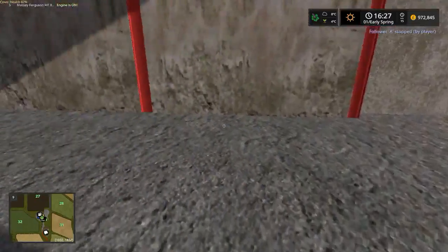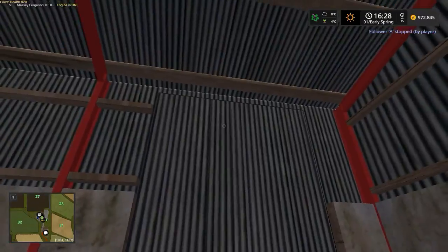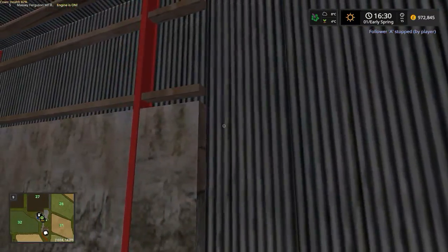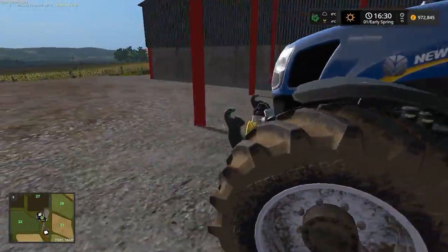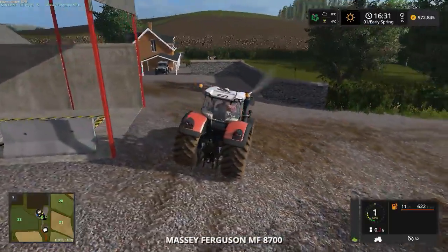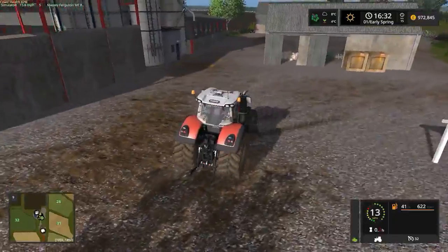So we'll park up the New Holland. We're not going to use it for now. Is this a door? This kind of looks like a door. Maybe not. Or maybe it's broken. I don't know. But yeah, this is the farm. There's the water trigger there, in case anyone's wondering, right next to the farmhouse.